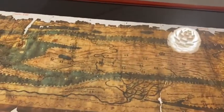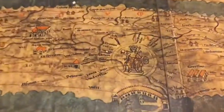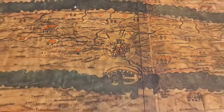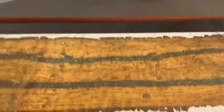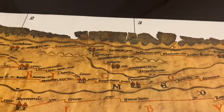So, of course, on this map, you can see various important cities, such as Alexandria, of course, Rome. You can see it's that dot there, right in the center. And also they pointed out where Bratislava or Slovakia would have been, that dot way over there.